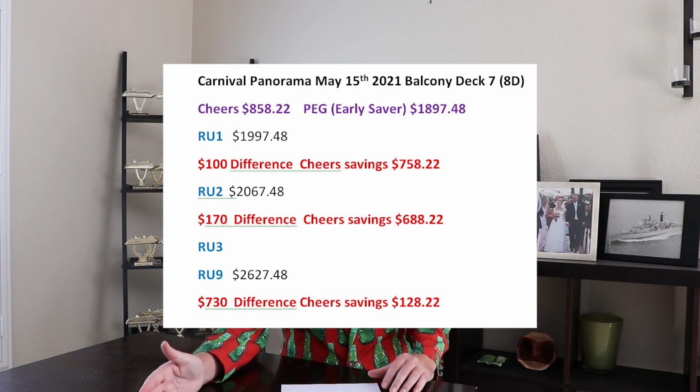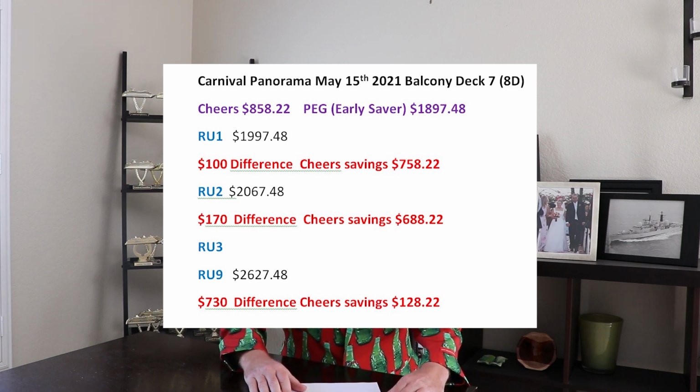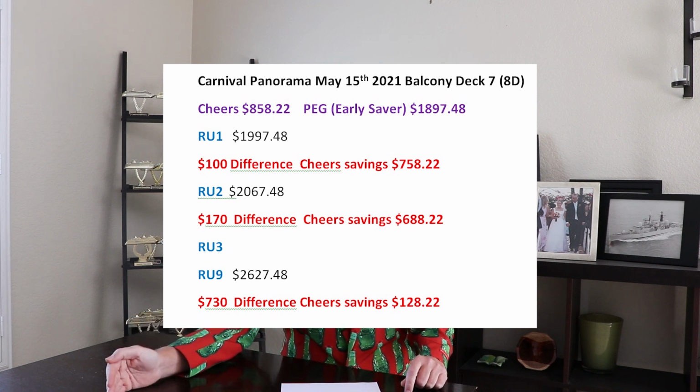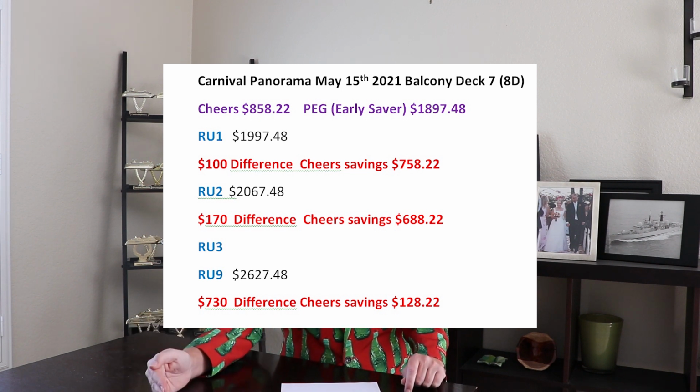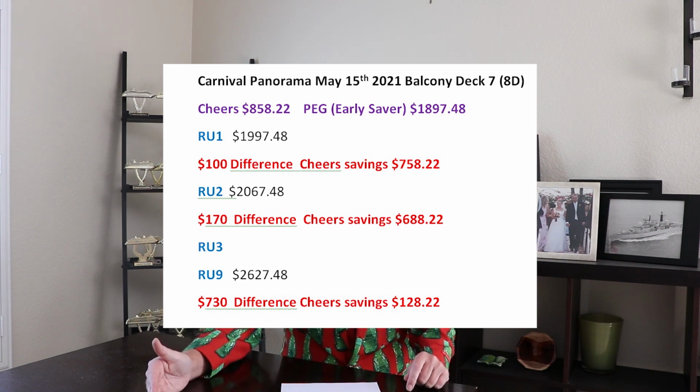I took the early saver sale that's on right now for this particular cabin, and it came out to $1,897.48 for that balcony on a 7-day cruise. So if you have RU1, your price for that cruise was $1,997.48, which is exactly $100 different than the early saver sale, which means you would save $758.22 on the Cheers. Equals, no brainer, do this.